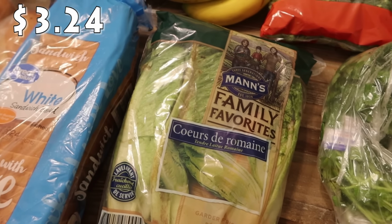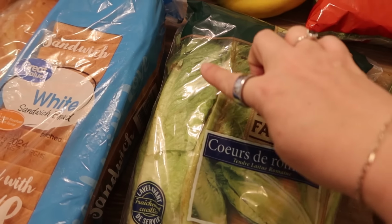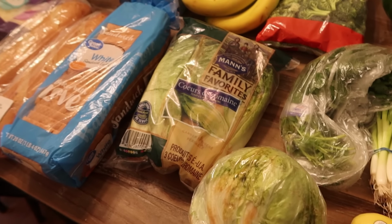This is also for a different salad, and it's the same. I can see it sticking to the package. It's all wet in there and gooey and just not good. So I'm gonna have to get some lettuce somewhere.